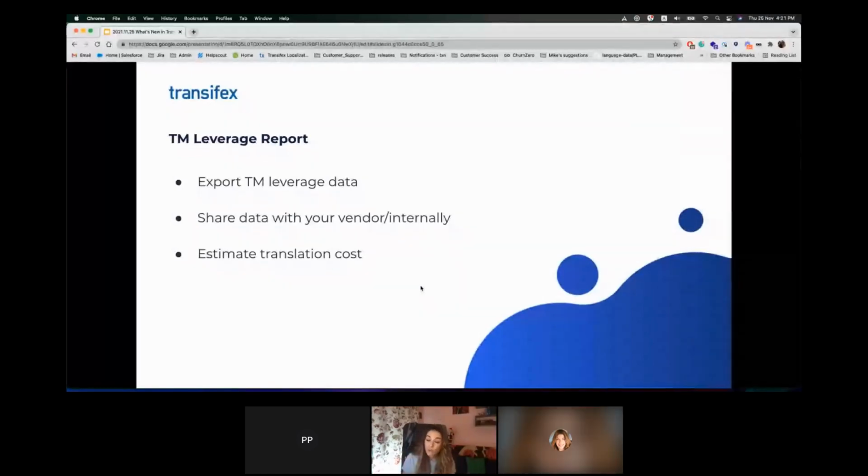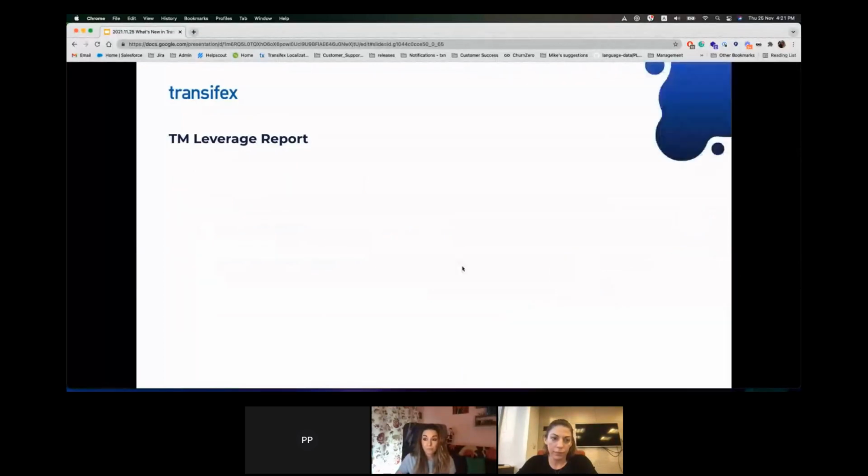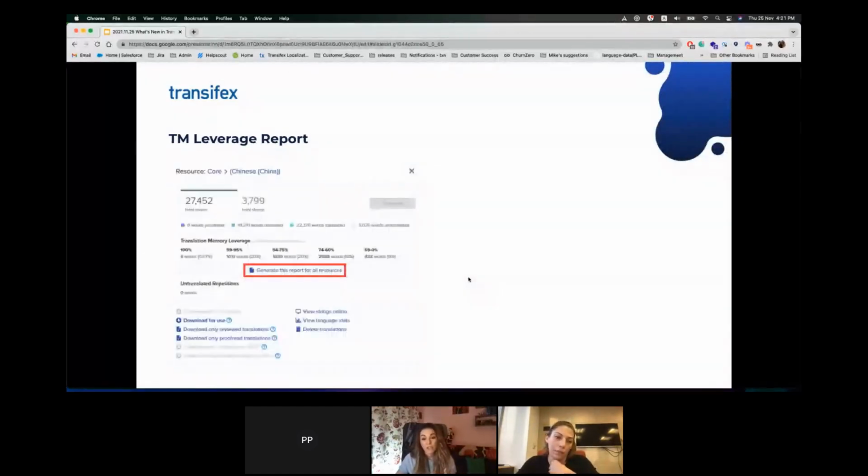You can then share it with your vendor, with the rest of your team, estimate the translation cost, and make informed decisions. The steps are simple. You are on a resource page. You click on a target language, and then you use the link to the reports page. This page can also be accessed via the reports module at the top of the navigation menu in the application.